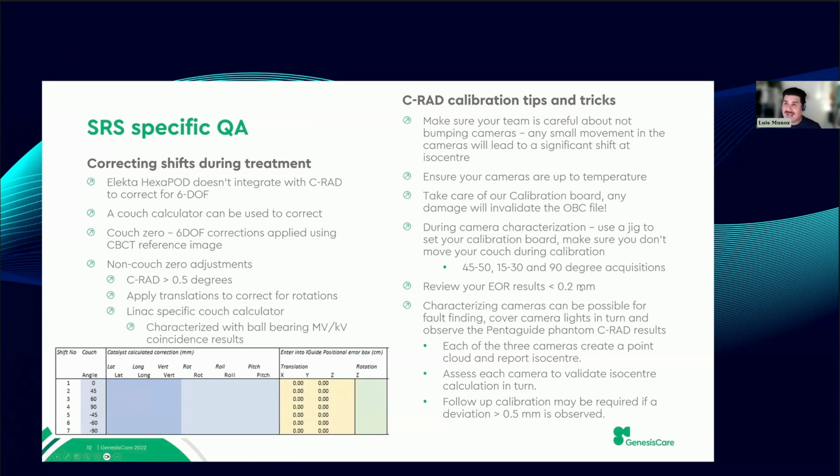So when there are camera specific performance issues, you're well within your right to talk to C-RAD about that if you have performance issues. Characterizing the cameras for fault finding is also something that could help with assessing whether or not you have a poor performing camera to then feed back to the vendor. And covering camera lights in turn, observing your Pentaguide phantom C-RAD results to help to identify any poor performing cameras. And we've set a threshold of any deviation greater than 0.5 as a means to either recalibrate and then, if we're not able to resolve, escalate to C-RAD.